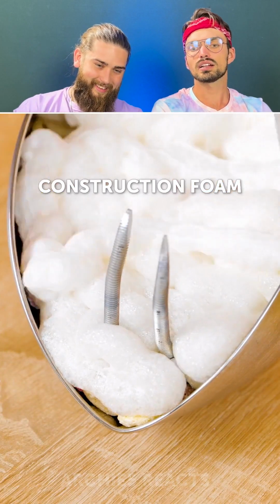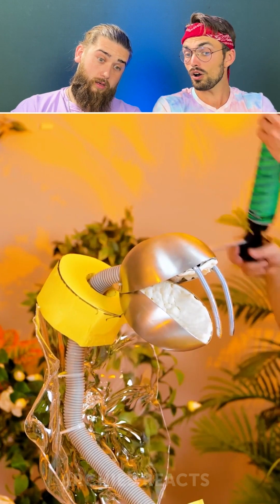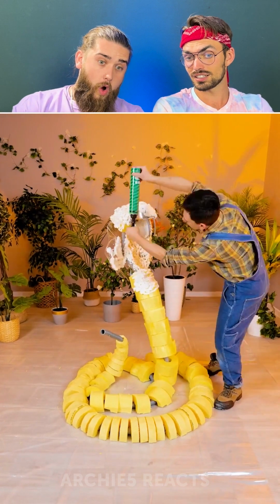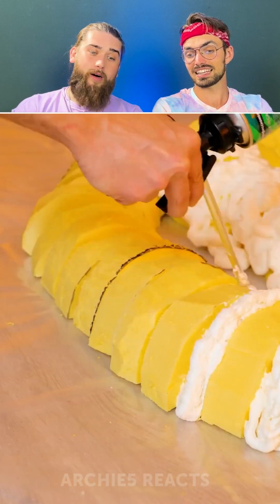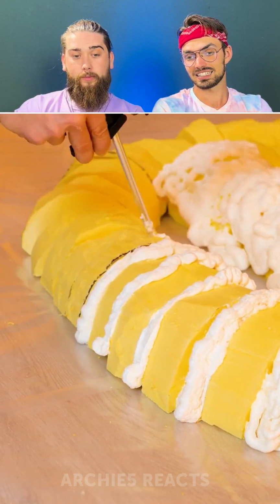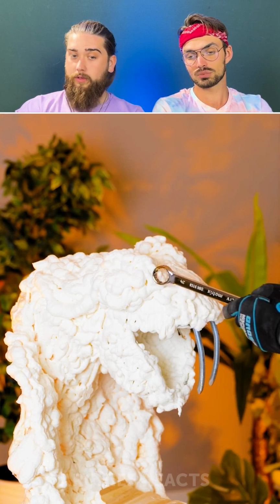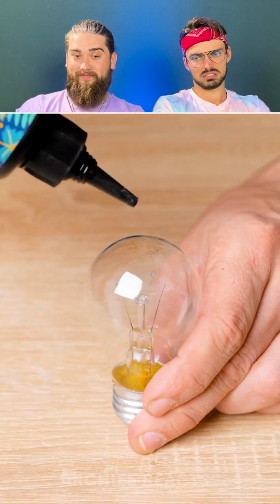All right, construction foam. Oh, why? Oh, what? It's a biggie snakey. You know, it's a huge snake. Wow. It's a snake cake. So I hope they will not disappoint me with the final result. Yes, so far so good. So far, it looks good. Pretty good. Yeah. Come on, jeez. Jeez, buy me dinner first.